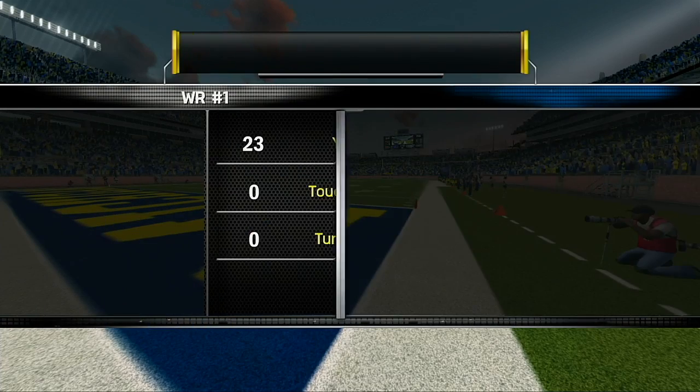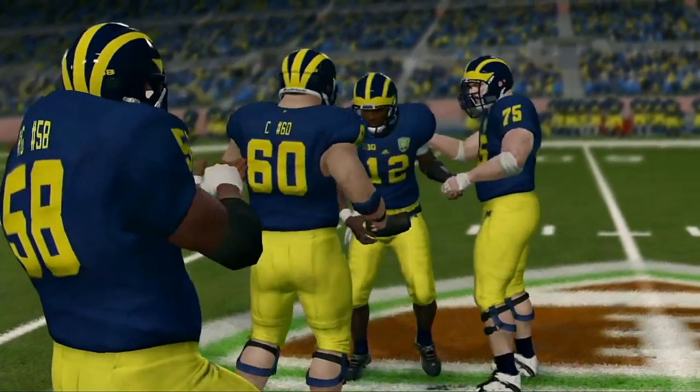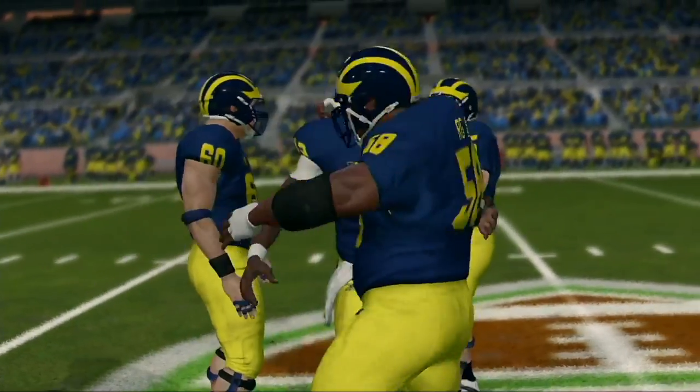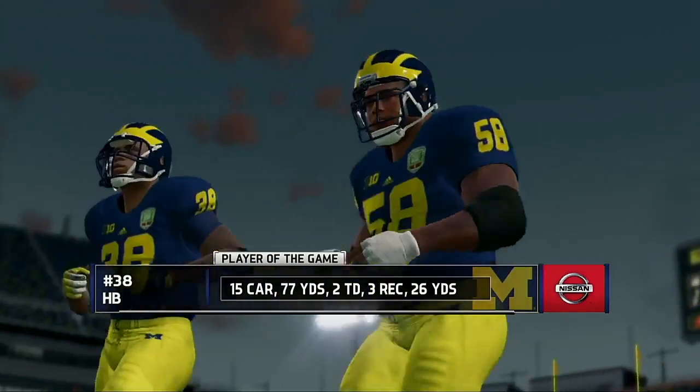UCLA staff and really this entire team, I'm sure, is going to rally around this kid. Yeah, it's a tough loss for this team. I mean, they put so much into this game. But one thing about them is they're a team. And even though their star player had a tough game, I think they'll pick him back up and get him ready to go by next week.